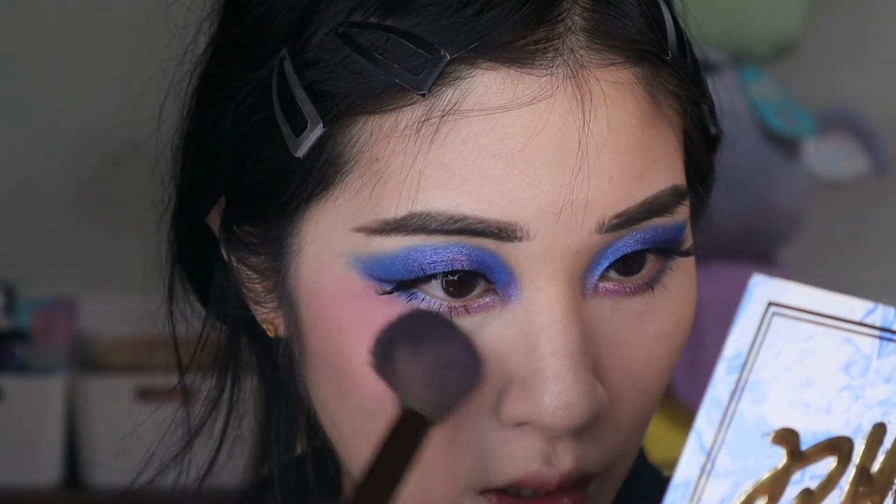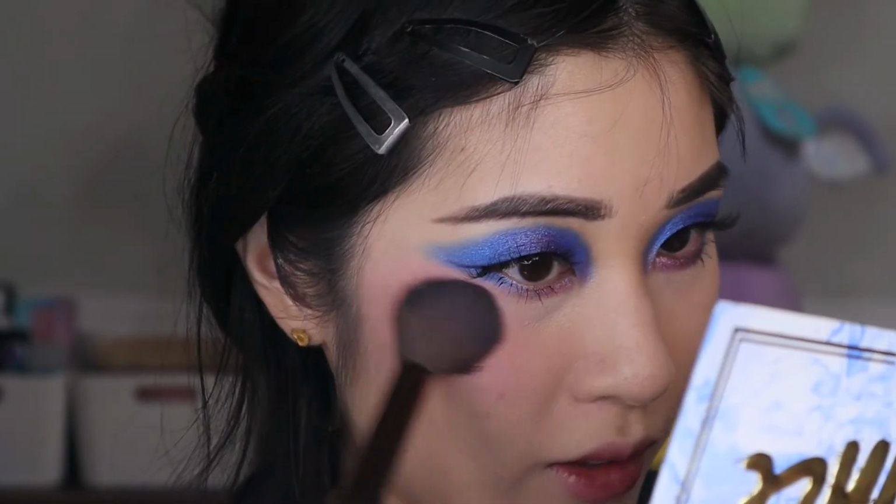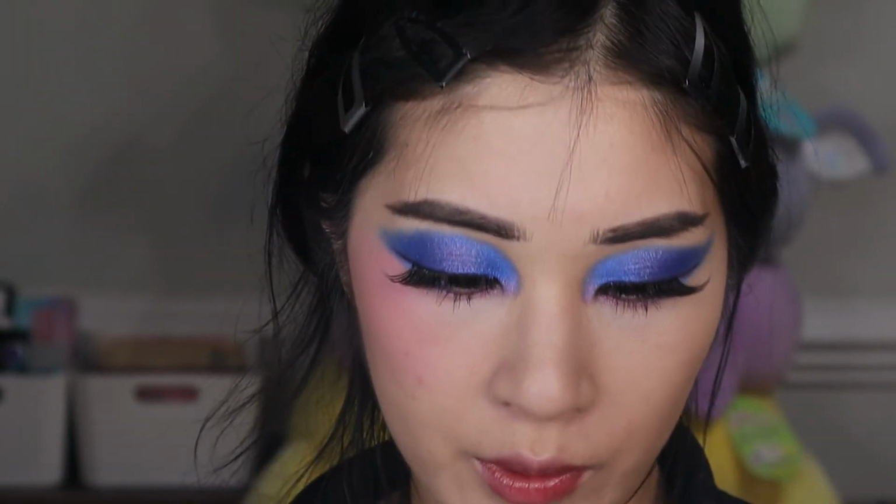I've been doing this placement a lot recently. I stopped doing it for a while, but honestly I started doing it again and I was like, why did I ever stop? Because this is definitely one of the more flattering ways for me to wear blush.